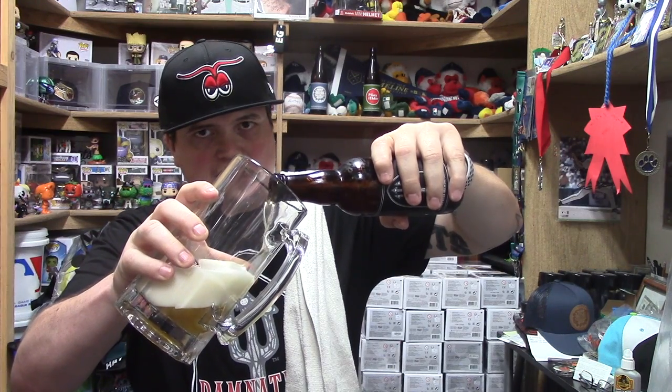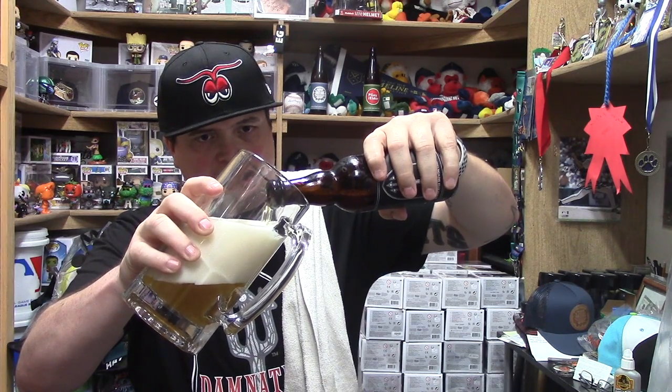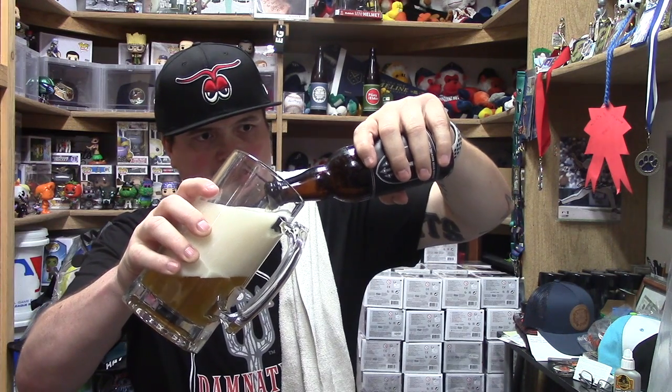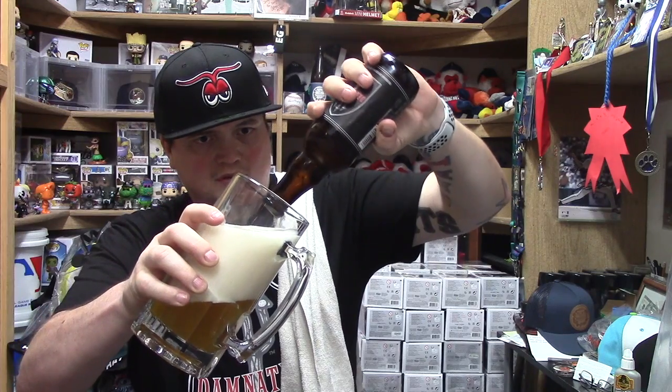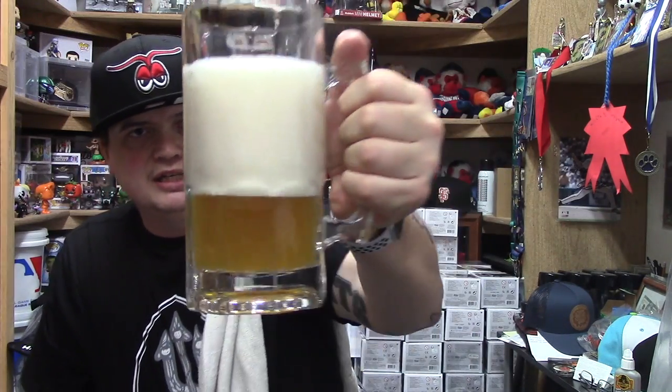I'm pouring it slow, like it says, to keep the sediment on the inside. Still getting a lot of foam, of course. This thing is like literally filling up with foam. Okay, there we go, guys. We got our Damnation in there, and as we let the foam settle here, we are going to check out the Funko Pop. I feel like it's a good one. I haven't done the review or anything on this one, but I've had it for a minute.